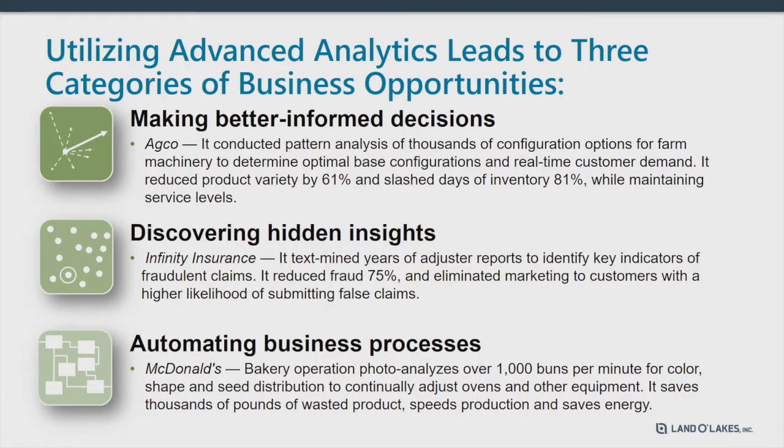And why are we doing it? It's really becoming more timely, becoming agile in our decision-making process, making better informed decisions, discovering hidden insights. That 90 years of research history I talk about on Purina, we're uncovering things that we never even thought were possible before, looking at that data in different ways with different techniques. Automating business processes, we're looking at making timely decisions.